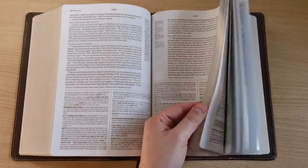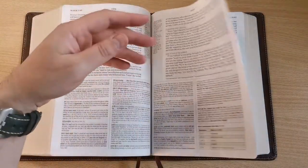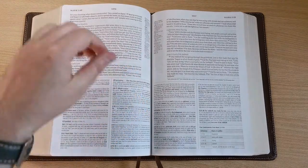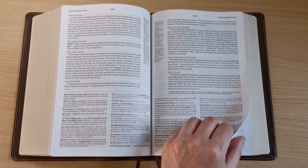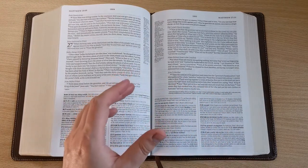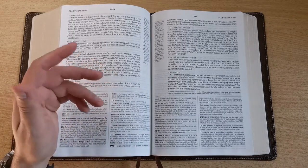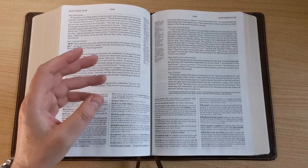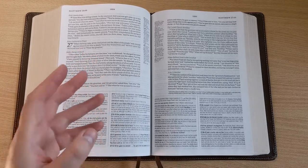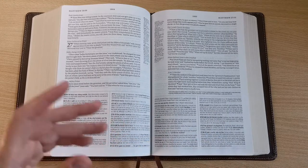It is a black letter, which means that here in the New Testament, the text is going to be black, which I prefer. For a Bible that you're going to be using daily or for long periods of time, the red letter for some reason hurts my eyes. It actually stops me from using the Bible. I need to go and find one with black letter to continue.